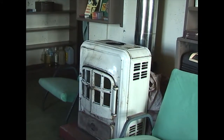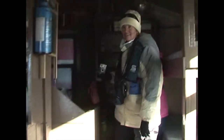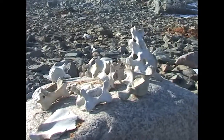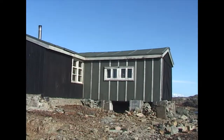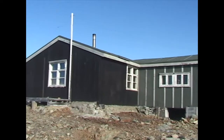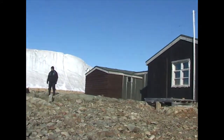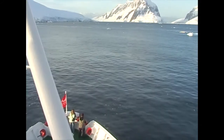This was no longer used after 54 and is now a museum in the Antarctic. 65-15. Harry's bones here. And this is Wordie House. It was a winter emergency station, now a museum.